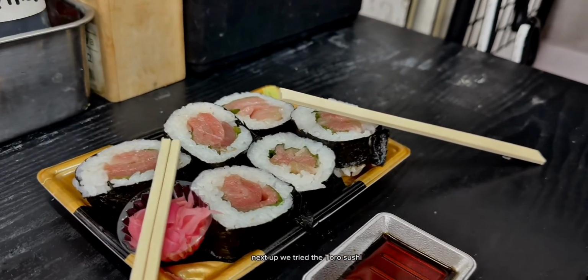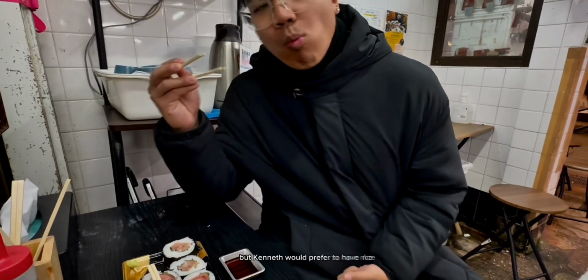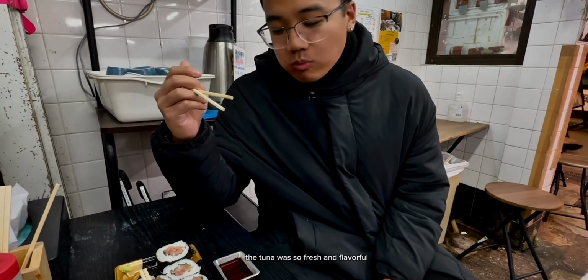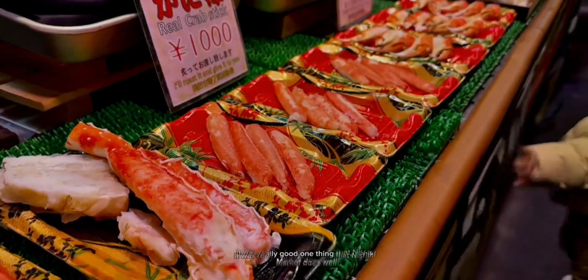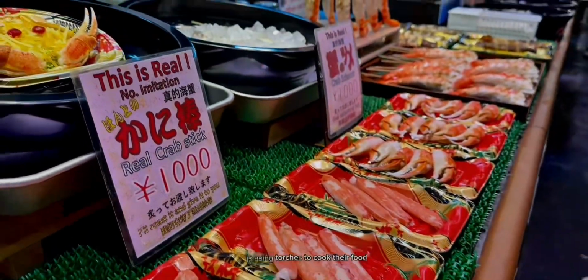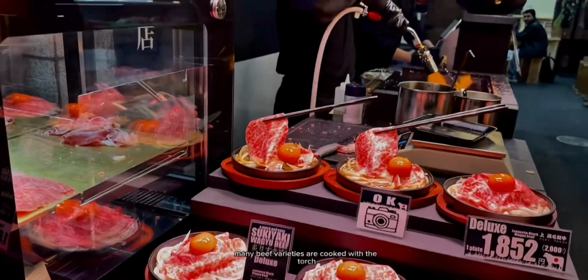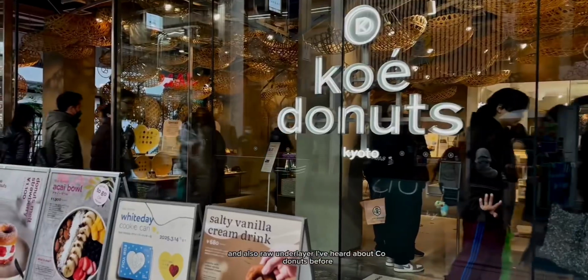Next up, we tried the toro sushi. Yes, the toro sashimi would have been better, but Kenneth would prefer to have rice, so we decided to get this instead. The tuna was so fresh and flavorful, it was really good. One thing that Nishiki Market does well is using torches to cook their food. Many beef varieties are cooked with the torch to give you that crispy top and also raw underlayer.